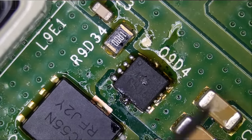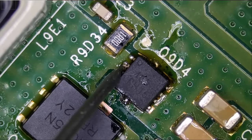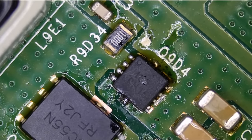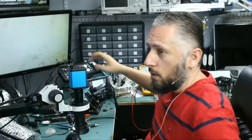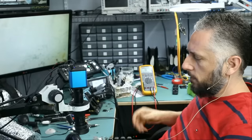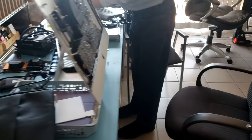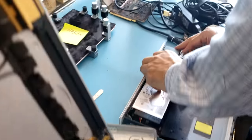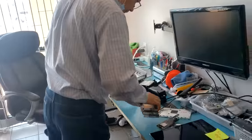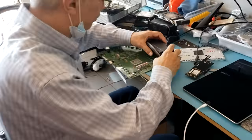Do we have a short at the gate? And we do not. Okay, so let's try this one more time, but this time we're gonna use another Xbox power supply and not the same one, and we'll see. Okay, so Big Boss is grabbing the power supply from a donor Xbox that we have. And this is the board. If that MOSFET blows again, or shorts again, that's a problem.